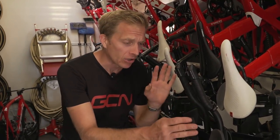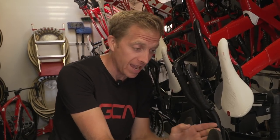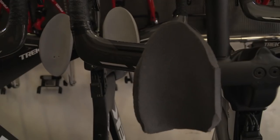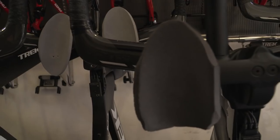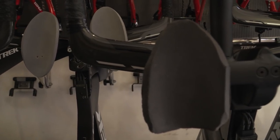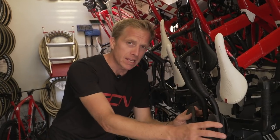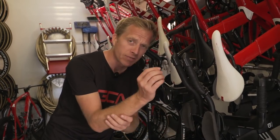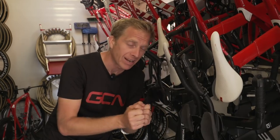I'm here with the Trek bike of Bauke Mollema of Trek Segafredo, and I've just been taking a look at the elbow pads here on his time trial bars. Whilst they are decked with some really lovely carbon fiber holders, the actual pads themselves are quite roughly cut and applied bits of neoprene-like material or foam. Presumably, Bauke likes to have a longer cup for his forearms when he's down there in that aerodynamic position.